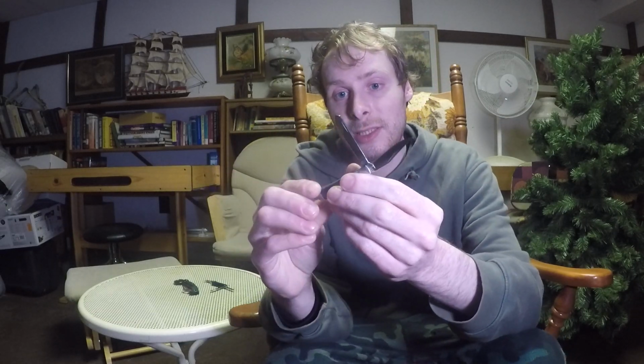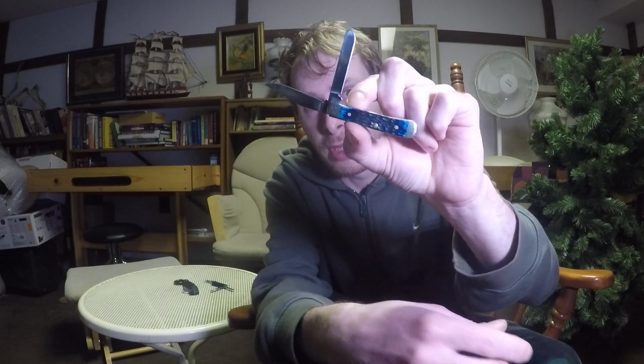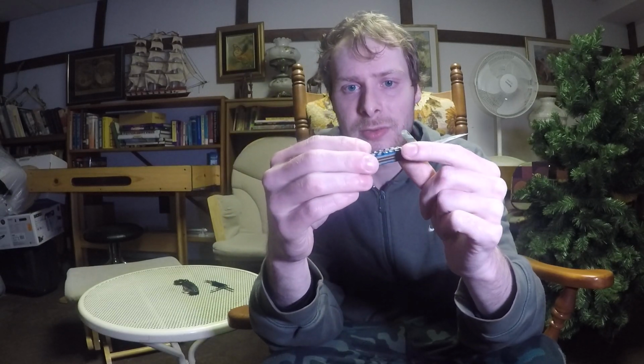And in terms of me, this is something that ever since I was a kid I wanted. I used to have a Stockman as well, but I pretty much only use these 2 blades, and so I stuck with this. This is a Case Tiny Trapper in blue jigged bone, and this is a limited edition one. I guess it's 0808 out of the American collection, but just a really nice little knife. And overall, these types of blades get a lot of use from me.